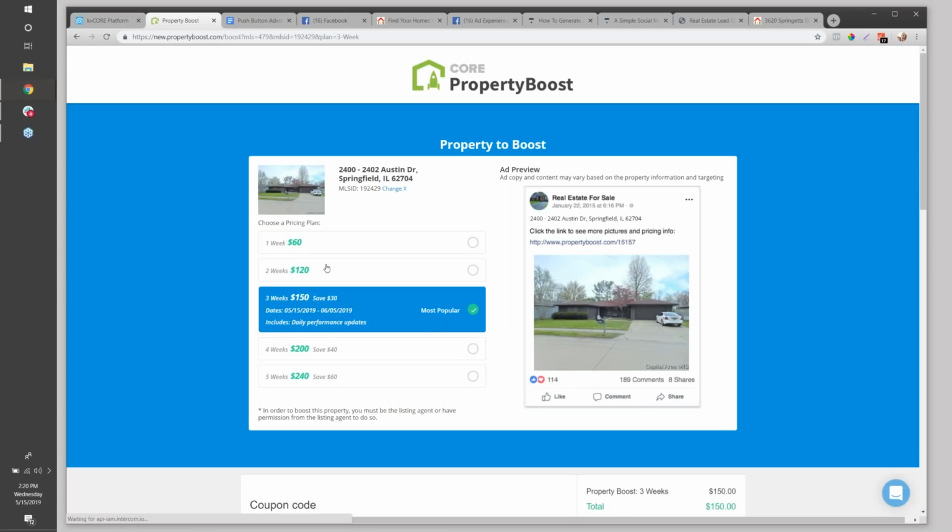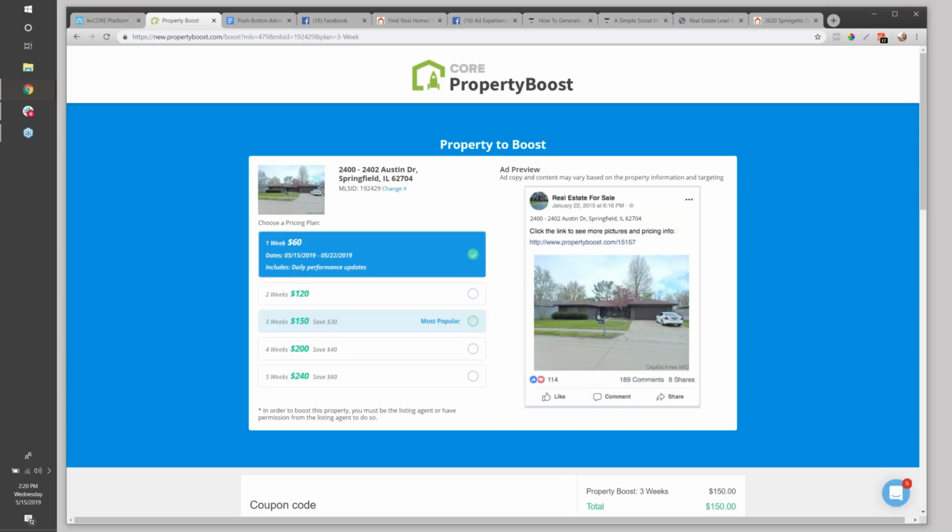And the cool thing about Property Boost is there's a number of them. One, you don't have to do any 3-month commitment. So you can run this for 1, 2, 3, 4, 5 weeks for a single listing. And it's kind of like you don't have this recurring payment that you're signing up for. So a lot of agents really like that. You can run it for 1 week at $60. You are advertising your listing, which you have to do anyway. So that's cool. We're servicing our listings per the terms of our listing agreements with the seller.